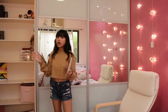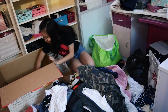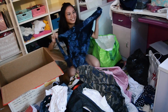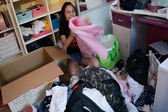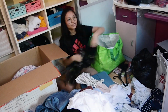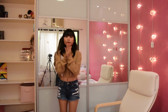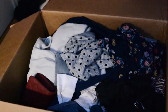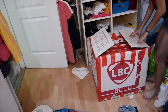So let's go. Now, I didn't think sorting out clothes would take so long, but I was honestly so indecisive whether to keep things or give them away. So after I've sorted out all my clothes and decided what to keep and what to give away, I stowed all the giveaway clothes into a basket, put them outside my room just so I have more space for the clothes that I'm going to keep.